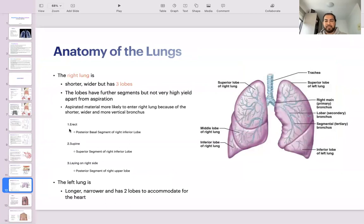Now let's talk a bit about the gross lung itself. So there's two lungs, a right and a left lung. The right lung is shorter and wider, but it has three lobes: a superior lobe, a middle lobe, and an inferior lobe. And the left lung only has a superior and an inferior lobe. Now, this aspirated material stuff that I mentioned before comes up twice in your dot points in anatomy. So that's why I was saying that it's important to memorize these, because they're probably going to show up on the exam. Now, the left lung is narrowed to accommodate for the heart.